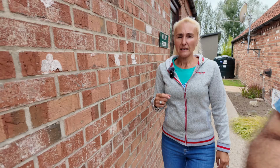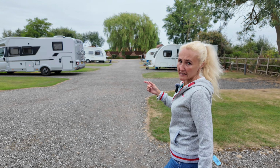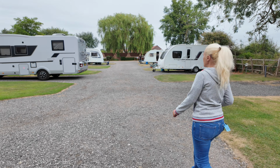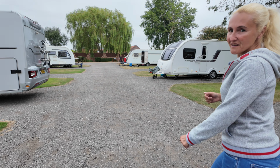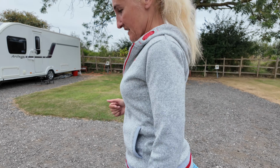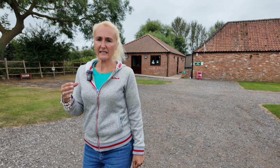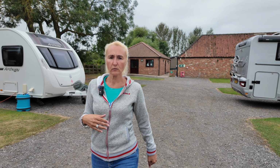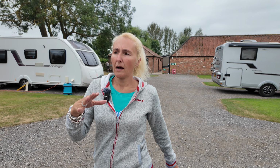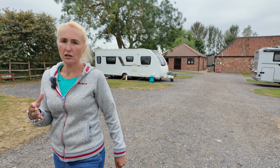Right, now last but not least, what we'll do is we'll just venture this way, because this is the entrance. This is where we came in down here. So I'll show you this. I don't know if you want to join me as we go down to the entrance. Now, to get into Camp UK Leisure Park, it's quite out in the countryside. It's very rural. There's a lane down to it. And once you get here, there's a security barrier. So that's good in terms of security.